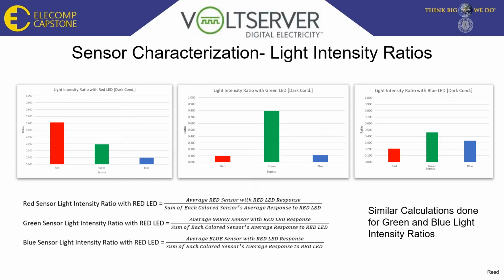As you can see from the graphs, the red sensor part responds with the highest intensity to the red LED, and the green sensor part responds the most to the green LED. The green sensor part also responds slightly more than the blue part to the blue LED, but this is due to the respective load resistor value differences of 20 megaohm and 5 megaohm. These response patterns were still distinct enough for our LED on-off and color detection algorithms to work.